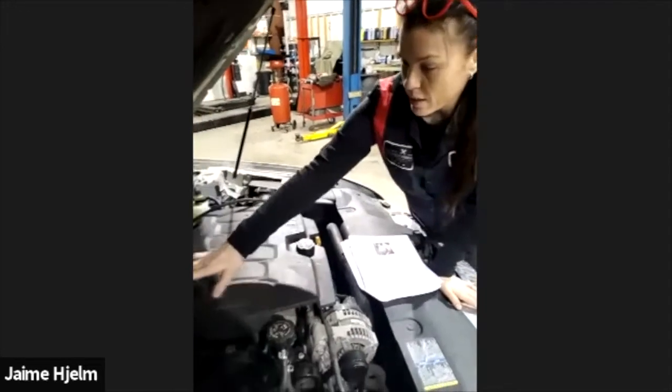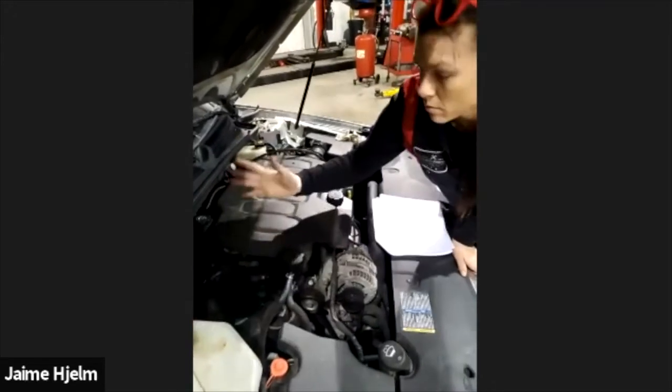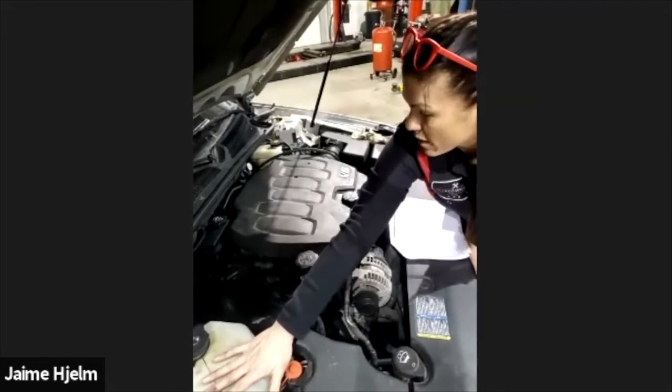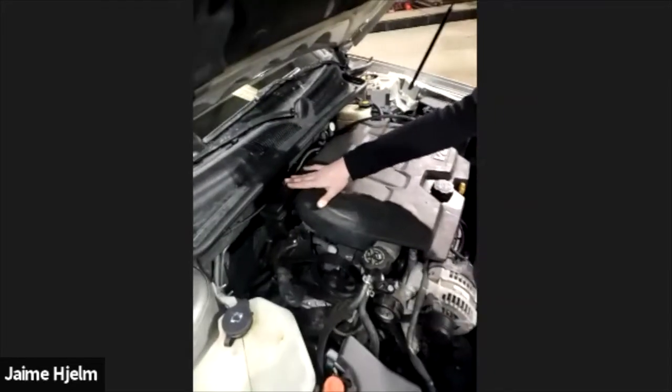So each cap here obviously means something. This was our overflow tank for our coolant, which on a lot of cars is normally on the right side of the car. There are some where the overflow tanks are right here in front. This is the power steering fluid here. This is the brake fluid here.